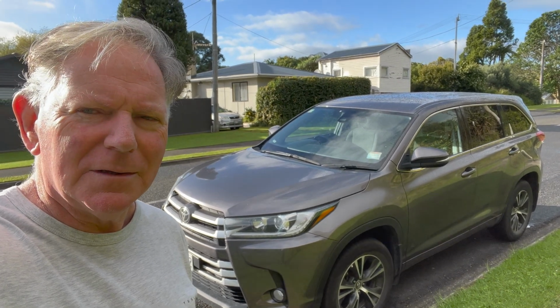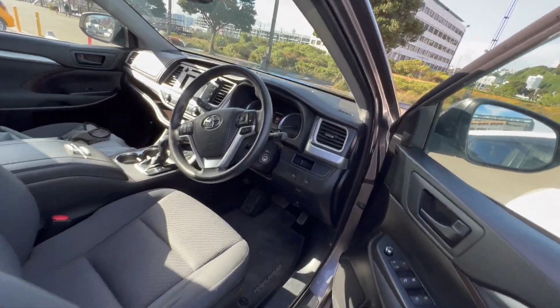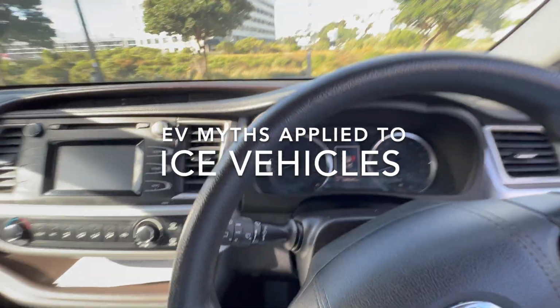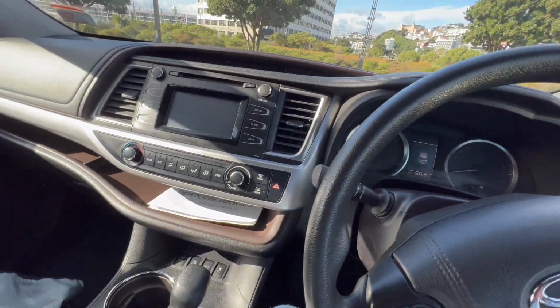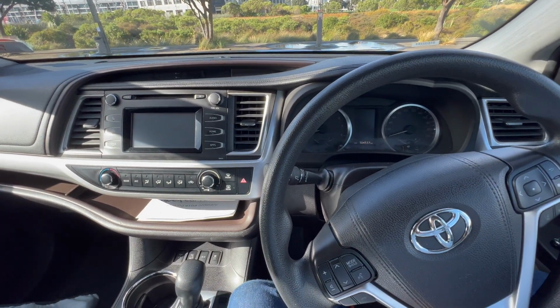through it. The Toyota Highlander is a bit of a dinosaur. It's an ICE vehicle. Do you know the myths about ICE vehicles? Let me take you through some of them. No big iPad-sized screen in this vehicle. This is a Toyota Highlander.